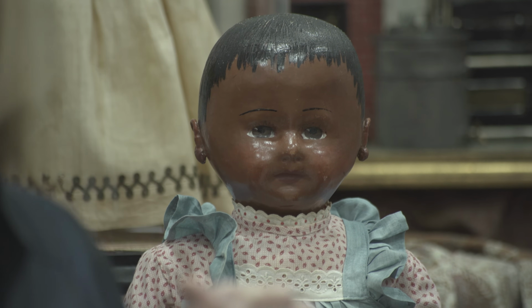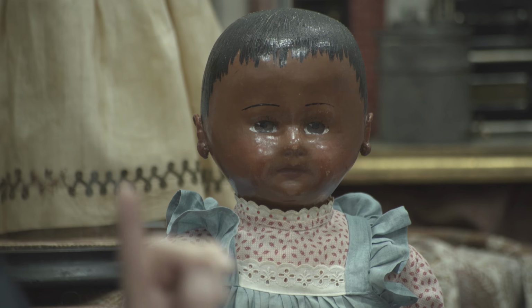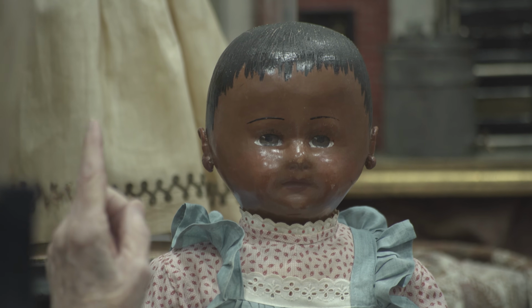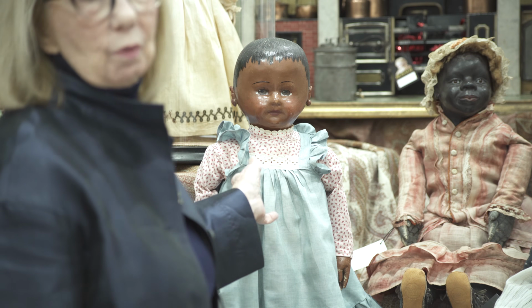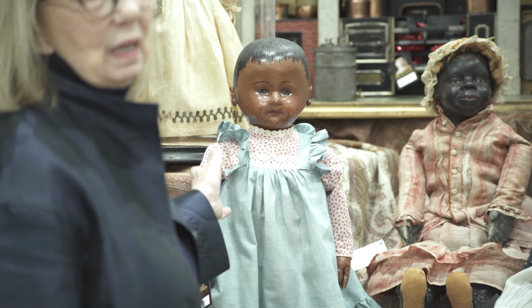Look at the complexion. Not a black doll. This is not a black doll. This is a Native American doll. And this is so fascinating because I have never seen another Martha Chase doll like this. And according to Rosalie Wild's museum record, the doll had been commissioned from Martha Chase by the Bureau of Indian Affairs in America.